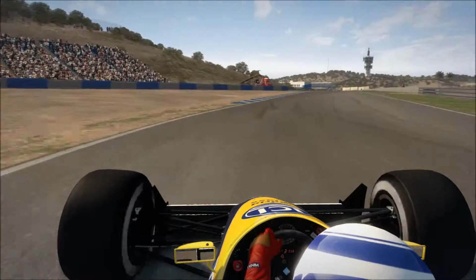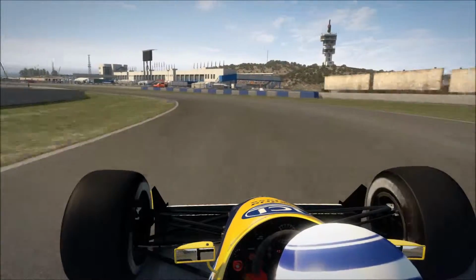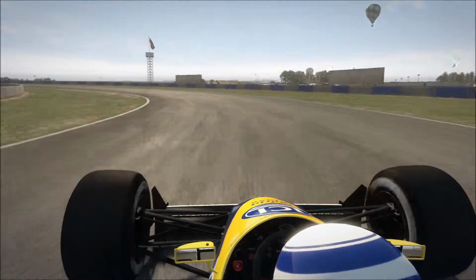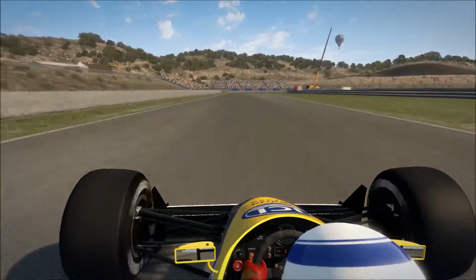Run up once again to a double left-hander. Okay, so flat out on this first corner here, as we can see. There we go, flat out. Try and get the exit curve there, and this next corner you can go flat out, but I would prefer to shift down a gear. You don't want to go wide on this corner and ruin your lap.